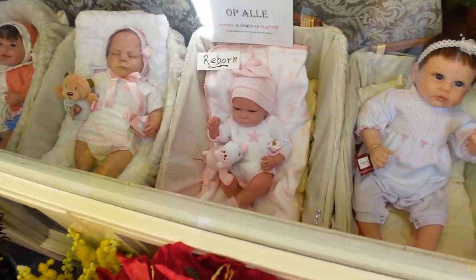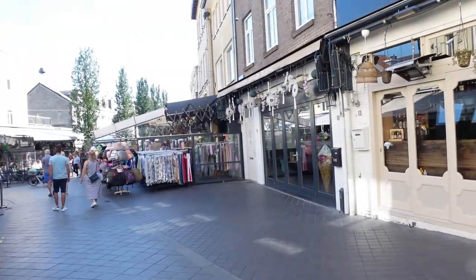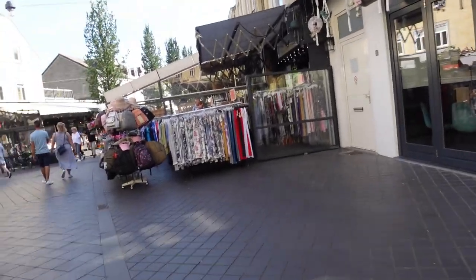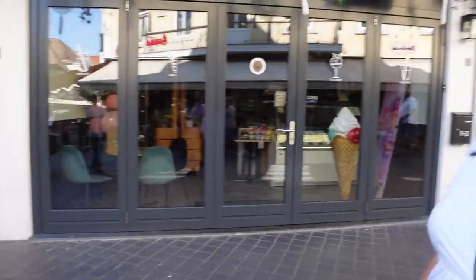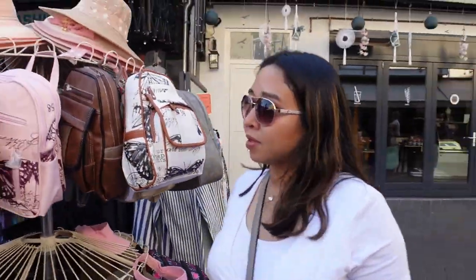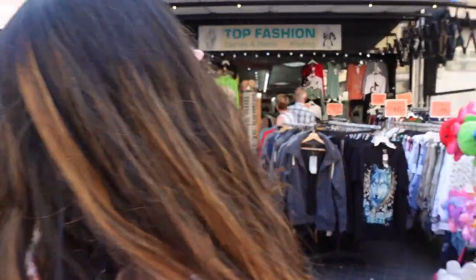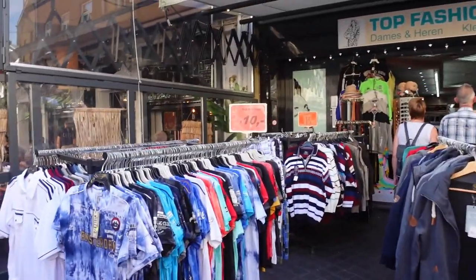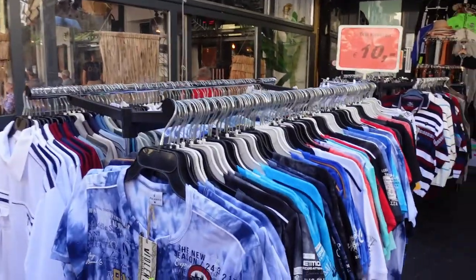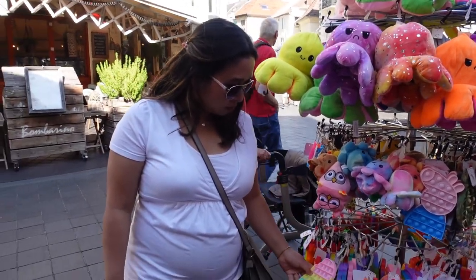Look at that one. This one looks so real. Oh, I like the decoration. Oh, this is where we were. Closed on Tuesday, the ice cream. That's fortunate. 10 euro. Big shopping. Look, they have top fashion over here. Top fashion t-shirts. What is this exactly? I'm not sure what it is. What do you think it is? I don't know.